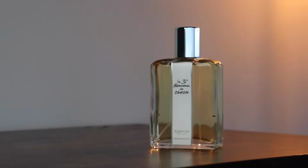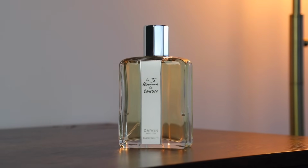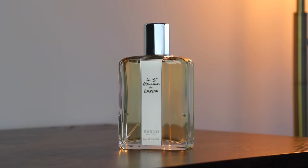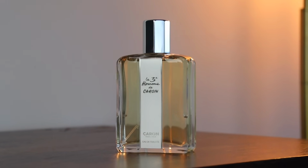If you like the idea of a bright and sharp citrus fragrance backed by herbs and woods and moss, there's a very, very distinctive dry mossiness in the background here. If that sounds good to you, you're gonna like this. You have to like fragrances, again, that smell maybe a little bit more old-fashioned. Again, by no means dated, by no means obsolete, but it is gonna smell like a more mature gentleman.